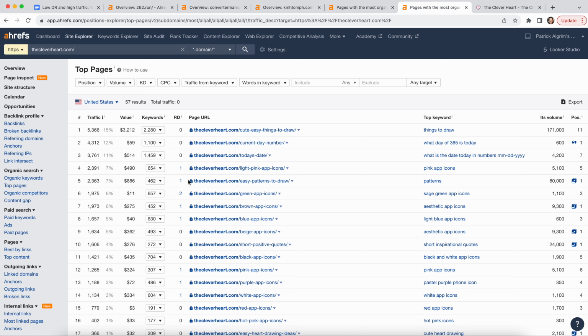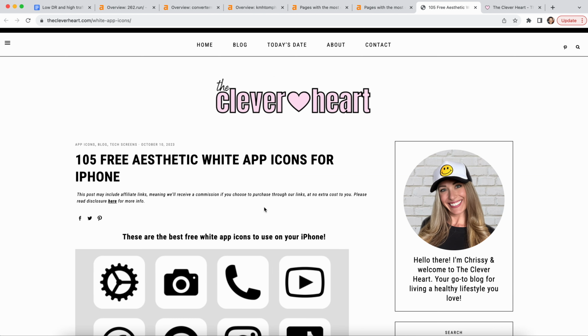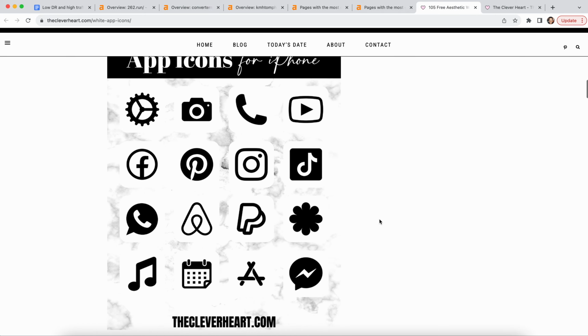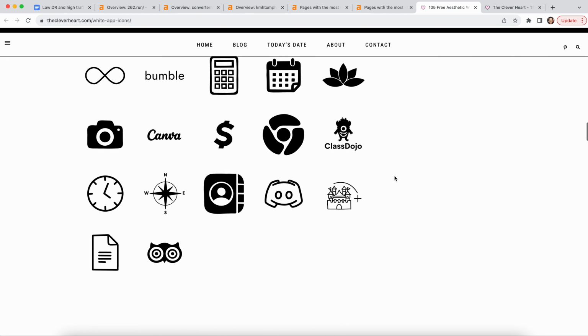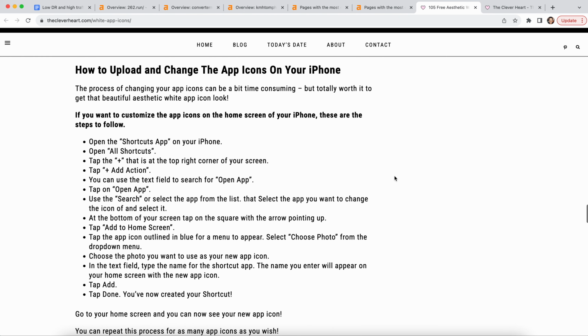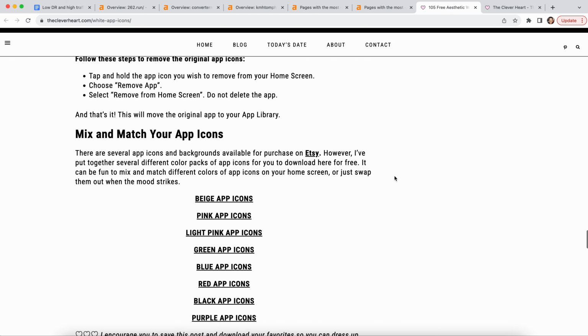And then when we go to the top pages, we can see there are some things that are really interesting here. So beige app icons, blue app icons, black app icons. She's essentially providing resources, which I think is great. So if we go into this white app icons, yeah, I mean, these are just free resources, ones that she's collected. You can see, I mean, it's just a page full of things that she's collected and found on the internet. And then, a couple of snippets. I mean, this is great content, actually.